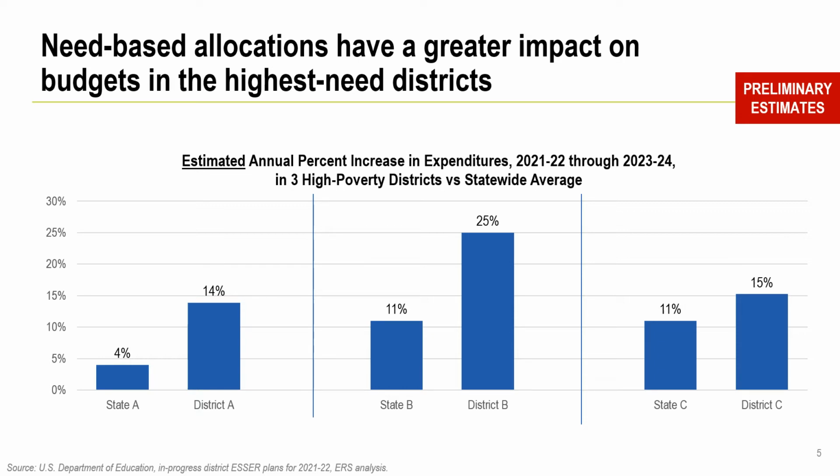In state A, the average district was receiving about 4% of its pre-COVID operating budget, whereas in state B and state C, lower spending, higher poverty states, this totaled about 11%. But in the cases of the districts with high needs, the percent of budget is even higher. In state A, the high needs district was getting about 3 times as much as the average district, and in state B, twice as much, at a total of 25% of the budget. So clearly this is representing a huge opportunity for the highest need districts, just the place where we need to focus most on recovery and redesign.